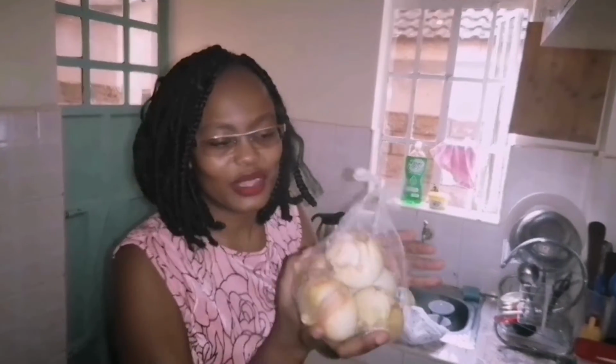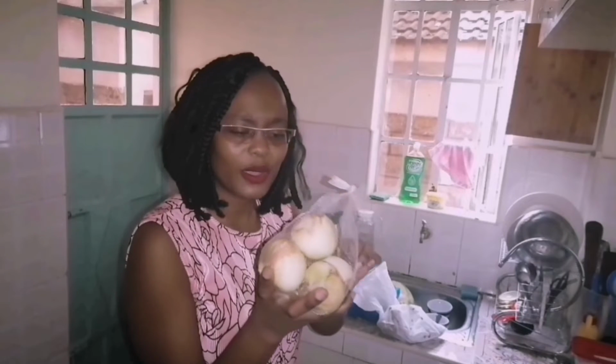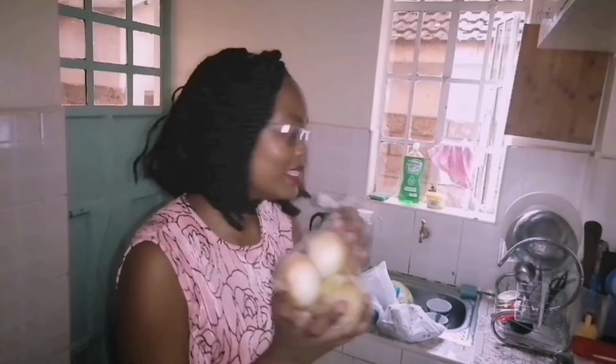You live and you learn, guys. You live and you learn. So these ones, I got them for 400 bob. But also, white onions or yellow onions are not that common, so I could say they might be a bit more expensive than the red onions. So please leave it in the comments if I was conned, so that next time it doesn't happen to me. So that's that.